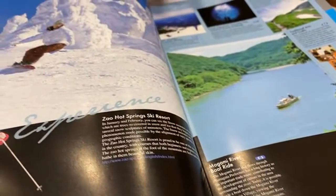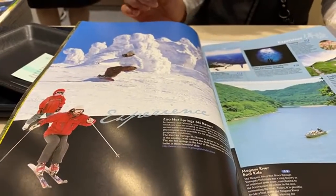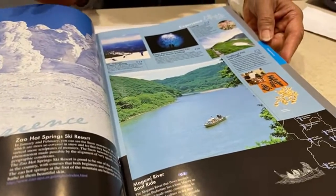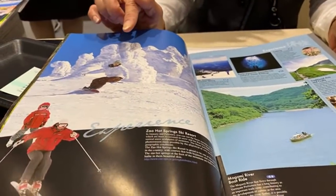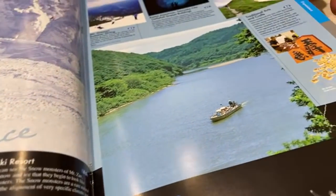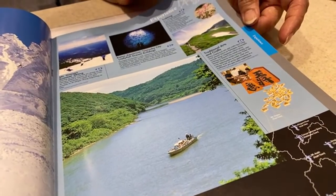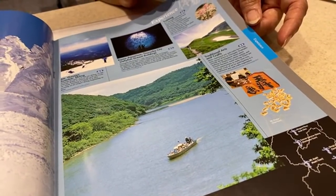Oh, this is great information. Yeah, and ski season too. So with this pass, I'll be able to go to some of the ski resorts. And also the winter time is a very good place to go to ski there. And the famous shogi, do you know the shogi? Shogi, it's a Japanese chess. Game of strategy. Right. Very cool. This is all Yamagata.